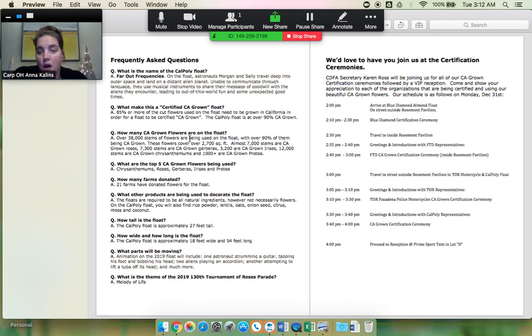And other products that are being used to decorate the float are quite interesting. Ask the students again to confirm, but there's usually rice powder, lentils, oats, onion seeds, and you can ask some of the students to point out some of the more unusual dry ingredients that you see. A lot of it's ground up and you can't quite tell what it is, but just ask the student and they can point it out to you.